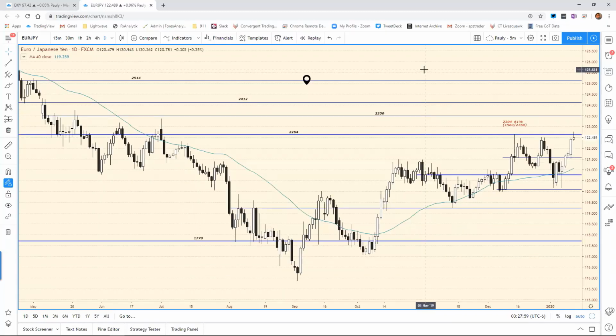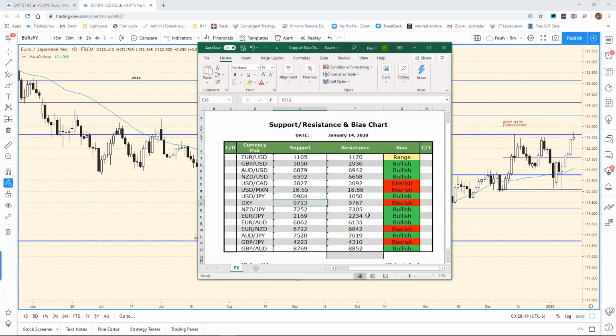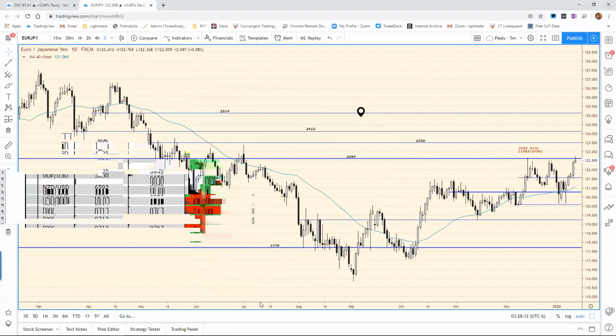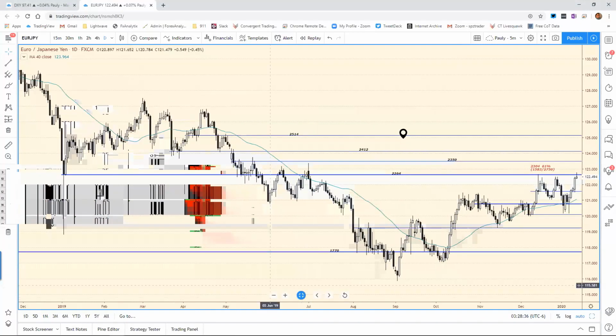We did see a nice little pop up here in Euro yen. Actually made it up here to 22.64, although we haven't closed above it yet, and not that far away from the 61%. We'll go with this. 22.64 is that key level. It did get above it, but we'll go with the technicals right there, 22.64. We pull it back. You can see here the significance of 22.64.